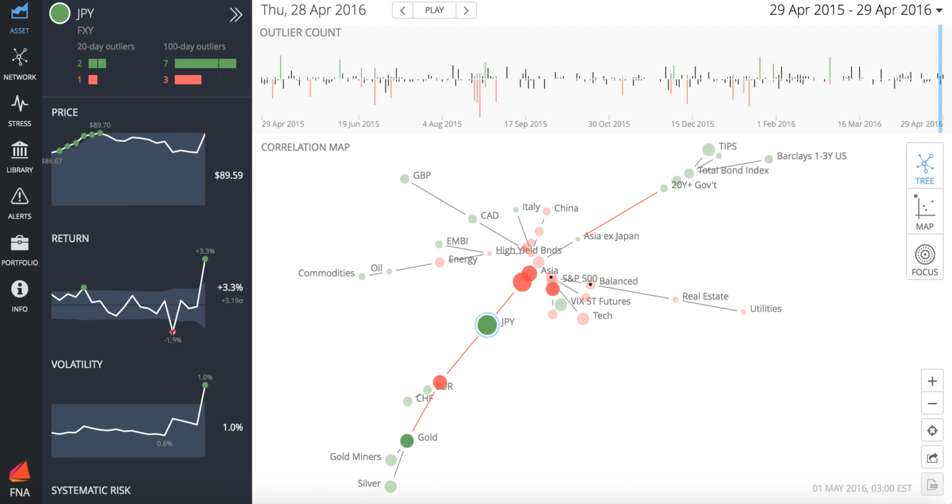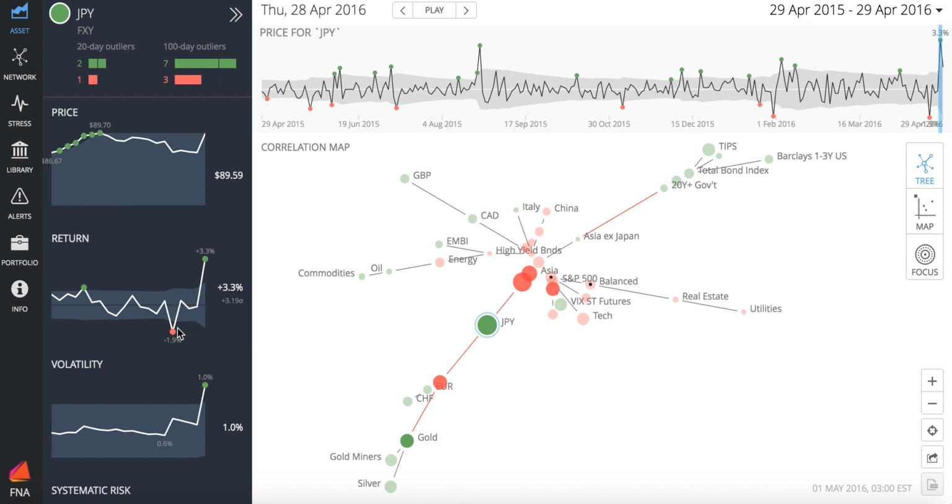And here we can see that on Friday there was a significant negative outlier in the Japanese yen as some action was expected in the following week. However, markets were disappointed by the lack of action, and we can see a much larger up move. In fact, this is the biggest single up move in the Japanese yen in well over a year.